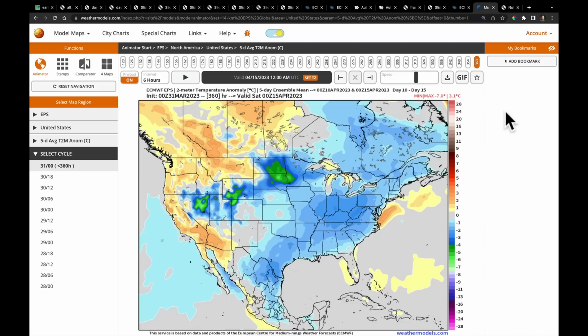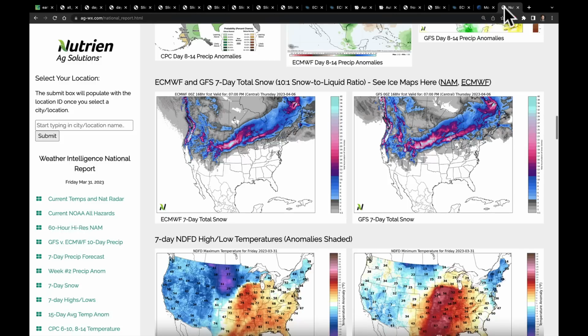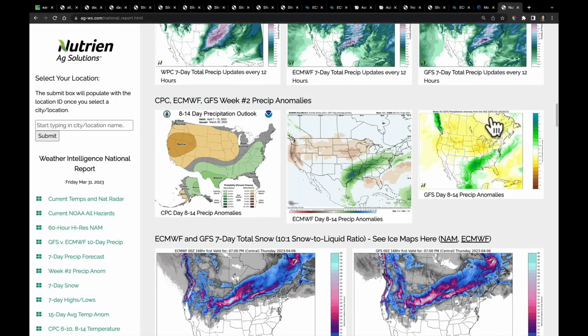All right, one last thing to show you here. The week 2 precipitation anomalies are in line with that pattern. Drier, drier, drier. Where is it wetter? The south coming up to the mid-Atlantic. And this is the week 2 precipitation anomaly, so getting us out there to about the 14th of April.